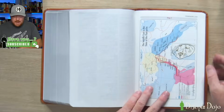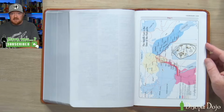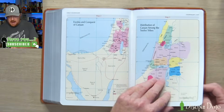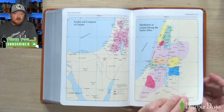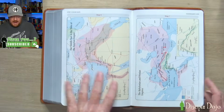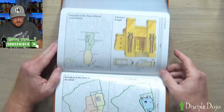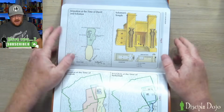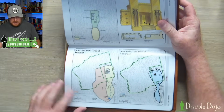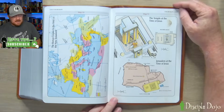Then we come to the maps, and the maps are different than the maps in the Life in the Spirit Study Bible. These are not the same maps that were in the other one. The color scheme is simpler, and the layout doesn't give the 3D topography of the land, but it does include the land of Israel itself, and then the wider ancient Near East. Then it has a couple of reconstructions: Solomon's Temple, Jerusalem at the time of David and Solomon, Jerusalem at the time of Hezekiah, Jerusalem at the time of Nehemiah, then the Roman Empire, and then a reconstruction of the temple at the time of Jesus.